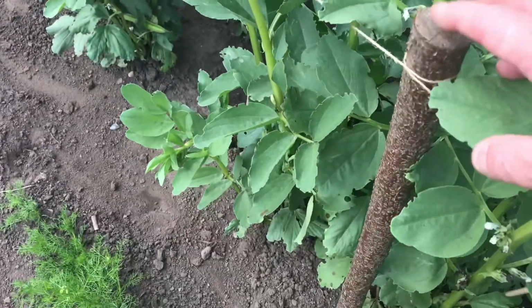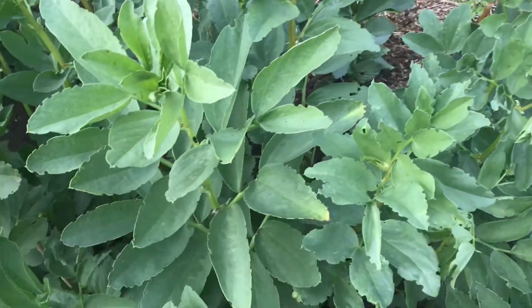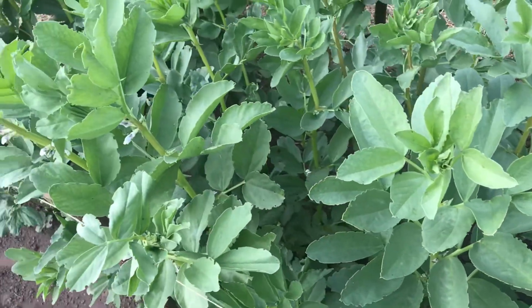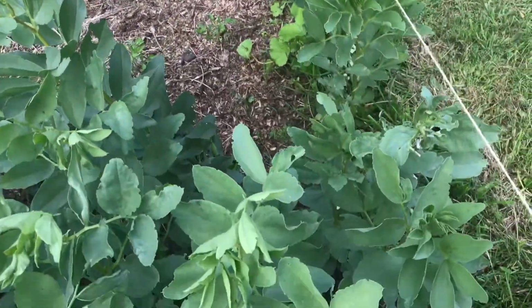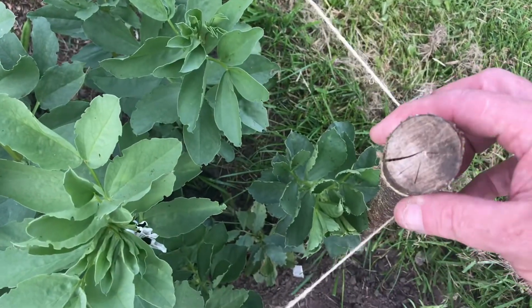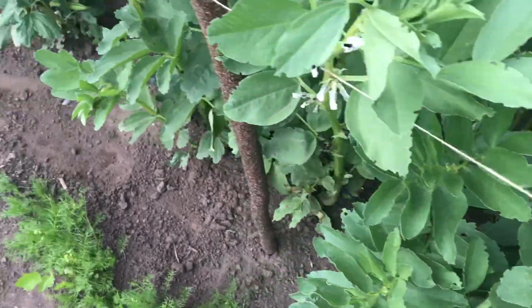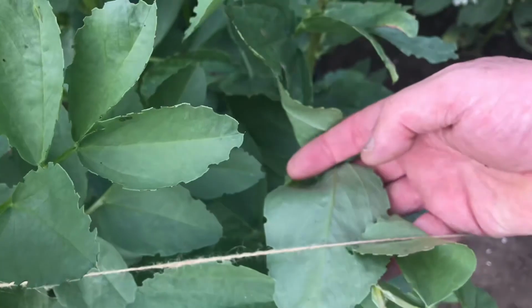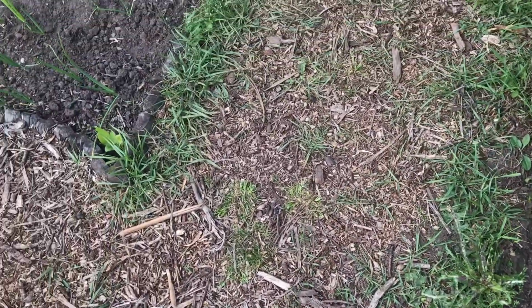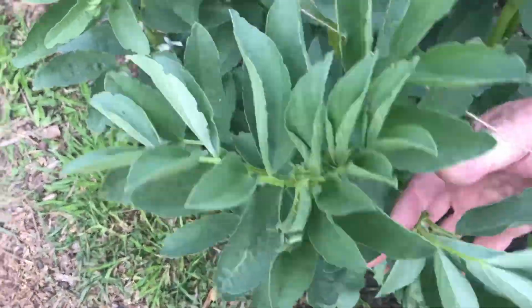And we basically put string around and stop them flopping over. In strong winds, they tend to flop over a bit. But this string on these hazel posts that we've created here will keep them in this contained unit, and it's really useful. We just pop them inside the string if they're growing outside of it. And so I'll just do that.